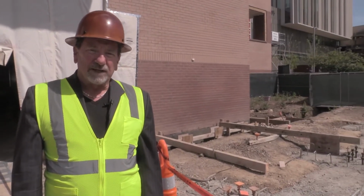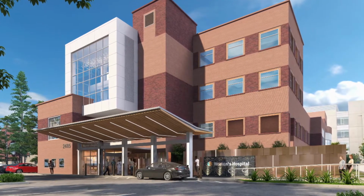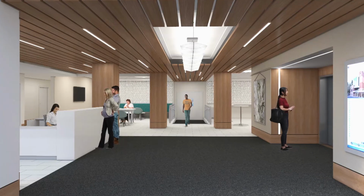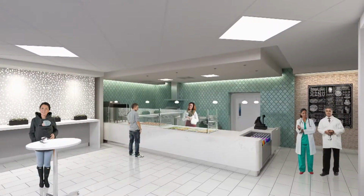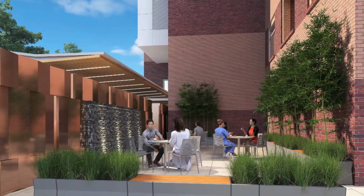First things that we're doing is improving the entry experience into the building. A new canopy, an entry vestibule, and a new drop-off area is being created. We're trying to open things up, make the entry experience more amenable and easier to find. Once inside, there'll be a security check-in station that provides security for the entire building and a new cafe.